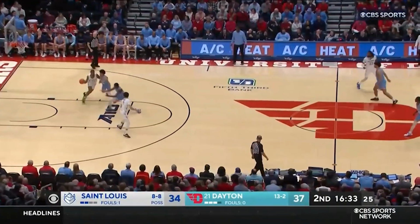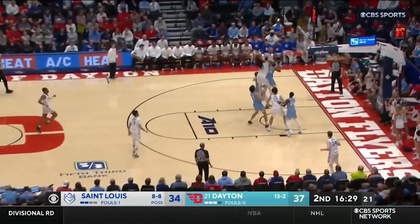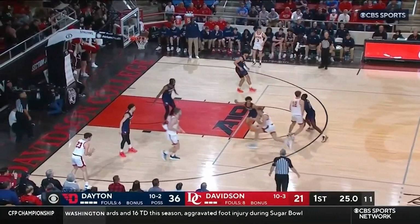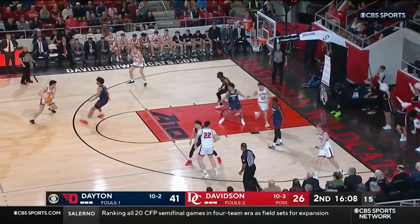5 ranked for the first time this year. St. Louis would like to end that streak. Hargrove Jr. up and away. But with something that works. It's a 9-1 run. Huffman rejected by Holmes.